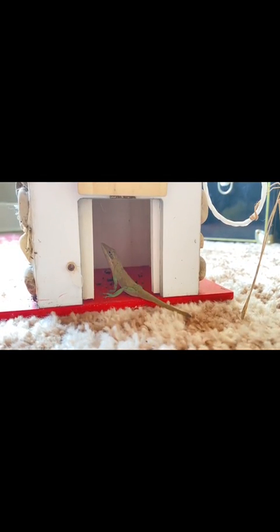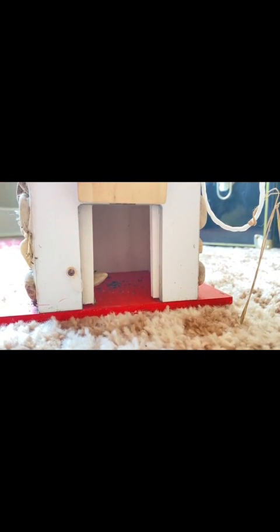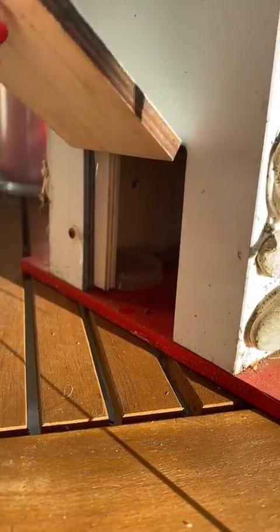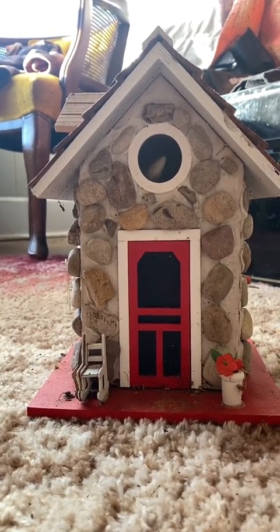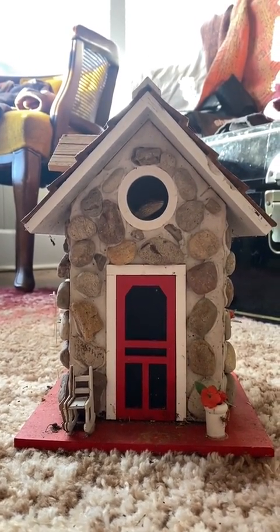So I grabbed this birdhouse that I forgot that I had, and I opened the door to the birdhouse, and he hopped right in, and that was the most movement I had seen since I found him. So I put a little cap of water in there, and I closed the back just so he could have a little privacy hut. And look at how happy he is. It's like he's in a little Airbnb.